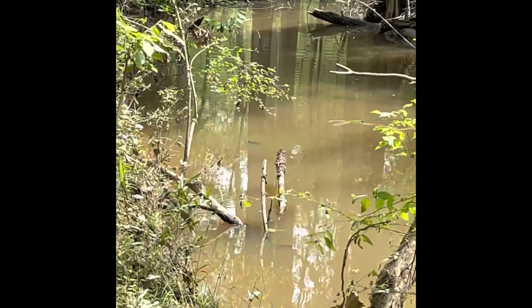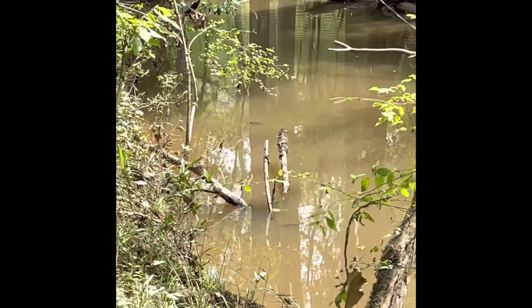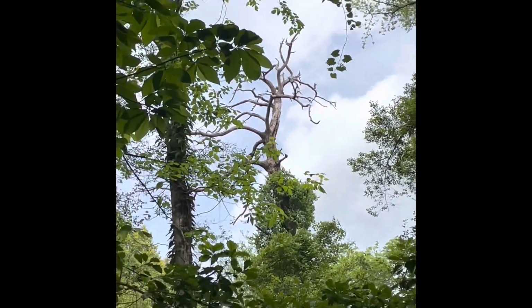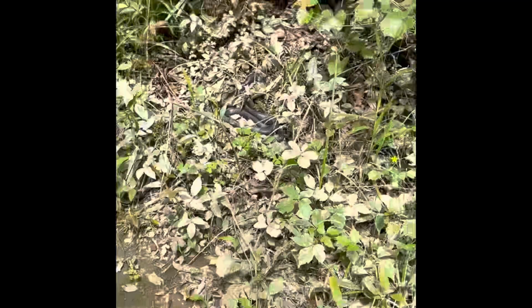It's a turtle. It's hard to pick up with the camera from this distance, but there's a turtle right there. Wow, that dead tree is way taller. It's probably not a championship tree now because it's dead, but it is super big.